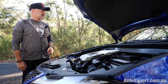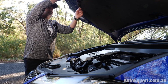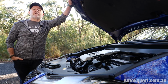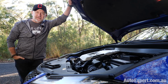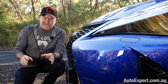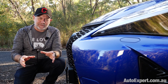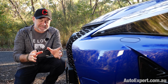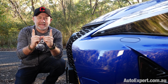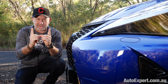Lexus positions the UX within its own stable as an SUV, but I think we should face objective facts here. It's really just paying homage to the inherent contemporary cool factor of SUV styling. Before you go telling yourself that you don't want one of those hulking, huge SUVs, you need to be aware that the UX is only about 14 centimetres longer than the Lexus CT, which is the smallest vehicle in the Lexus range.